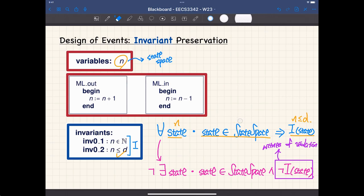I'm glad you asked. So n here, before we talk about the invariants, n here is simply some integer. Why don't we say n is actually an integer? And then it should be n is a natural number, and also it should be less than or equal to d. So this part over here definitely is the two invariants you have. And here, you just have to give some typing constraint about the n. Let's give it the most generous one, which is an integer. Okay. I hope that makes more sense for you.